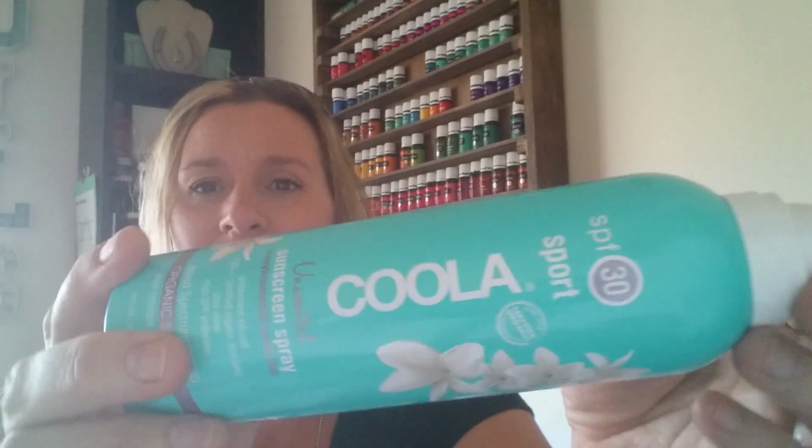And I was super glad I did because, like I said, this was amazing. We used it at Disneyland and we've used it a lot since then, and it has worked great. So I'm super excited about it. It rates really high with the EWG as far as being good. So check it out. Let me show you guys again. It's the Kula, and this is the sport one with the SPF 30.